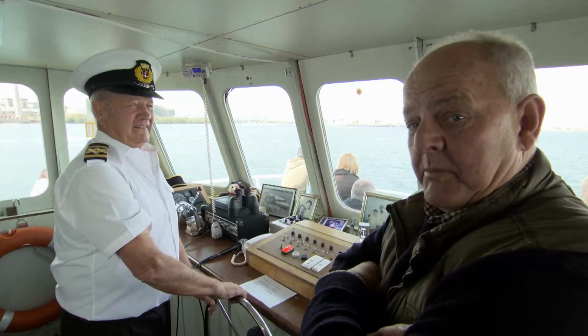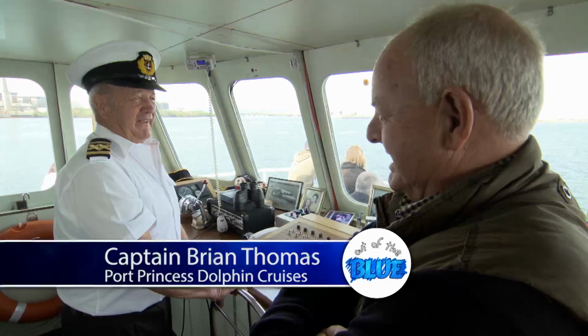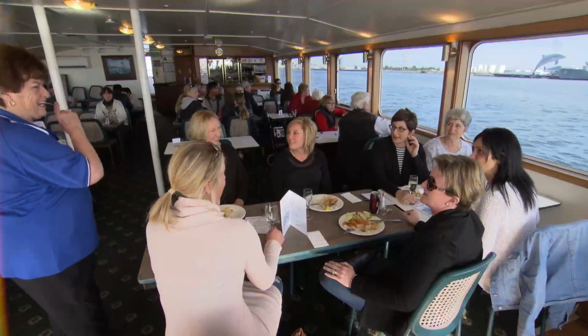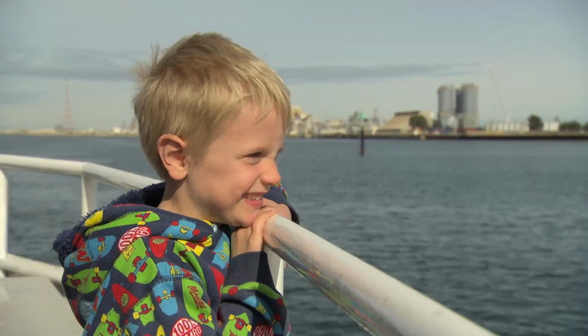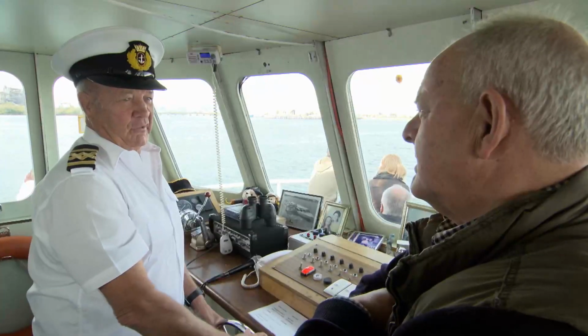I'm up here with Skipper Brian in the control area, or the cockpit. Brian, this isn't the job, is it? You don't tell me it is. It's great fun. I enjoy all the people, meet people from all over the world. There's always something happening, different boating going around, children coming on the boat, drive the boat, and the people I meet. So I don't get tired of it.